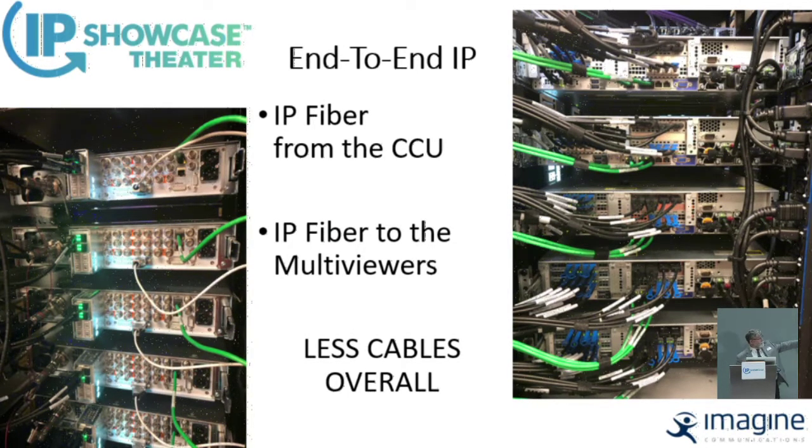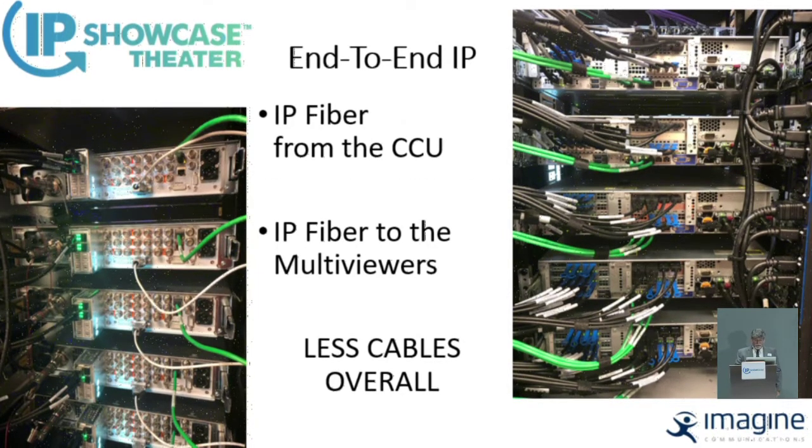The same thing on the multi-viewer array. It looks like a lot of cables, but each of those 2 RU boxes is a 48 input, 4 output multi-viewer. If that was SDI, you couldn't make them that small. They would be these big honking things, and they would take a ton of cables. So there's an 8-to-1 cable reduction just by going to IP. That's really significant in the economics of the project.